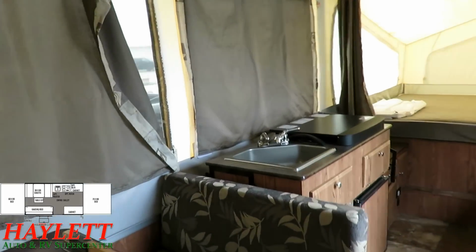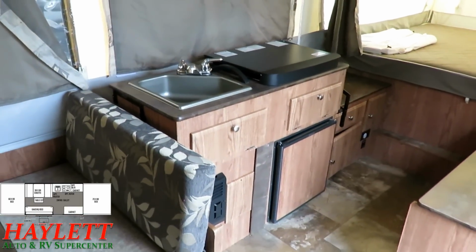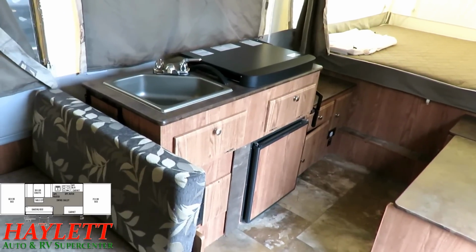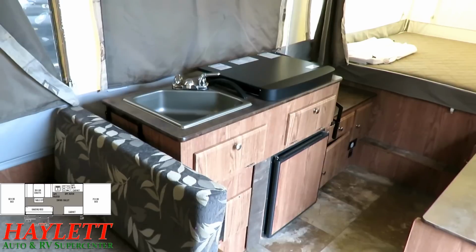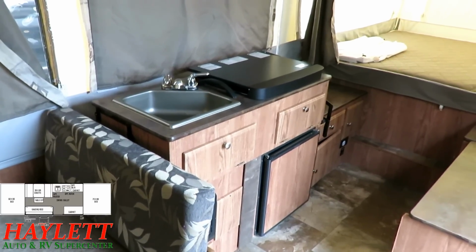Now, over here in your kitchen area, the only thing the previous owners mentioned is when you're all done camping and you go to flip the kitchen top over to fold the camper down, sometimes a little bit of water gets stuck in the P-trap and dribbles on the floor a bit. But that's actually pretty common in a lot of pop-up campers.